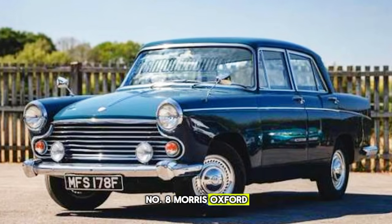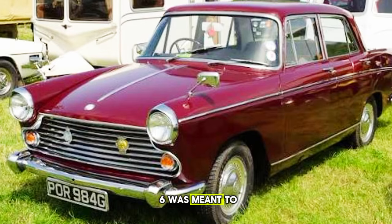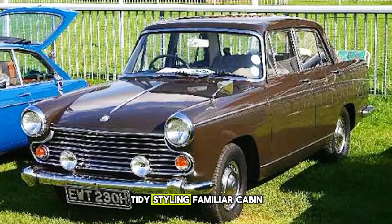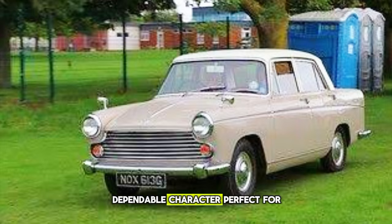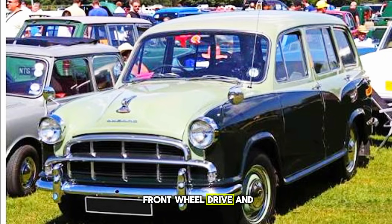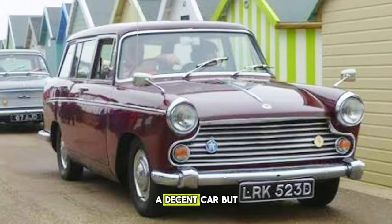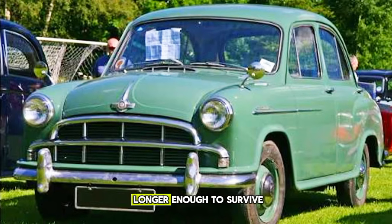Number 8, Morris Oxford Series 6, 1961. The Morris Oxford Series 6 was meant to continue a proud legacy. Tidy styling, familiar cabin, dependable character, perfect for middle-class Britain. But the BMC 1100 with front-wheel drive and hydroelastic suspension made the Oxford feel outdated from day one. A decent car, but being decent was no longer enough to survive.